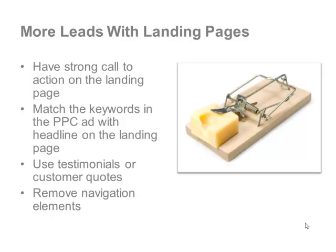So let's talk about landing pages for a second. Landing pages, again, are very important. You don't want to direct people to your home page. You want to come up with a page that is specifically oriented towards the keywords that you're advertising on Google AdWords for. Each one of these landing pages should have a strong call to action. The keyword should match your PPC ad. You should use testimonials or customer quotes to inspire confidence. You also want to consider removing navigational elements.